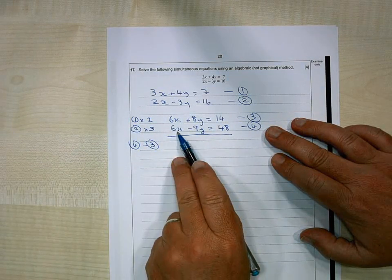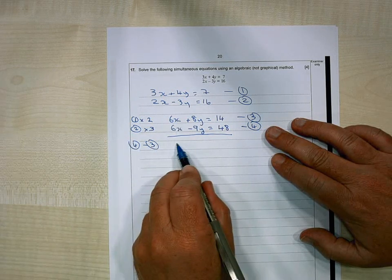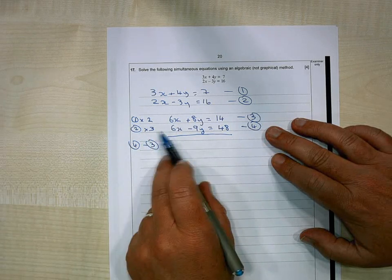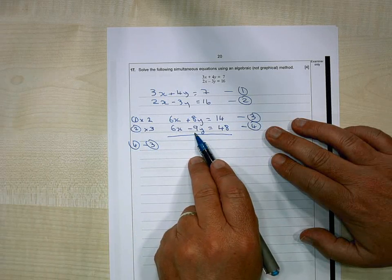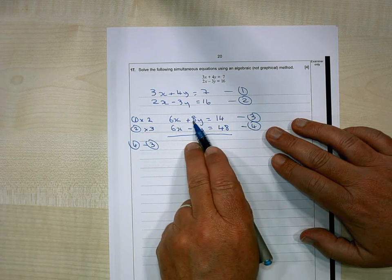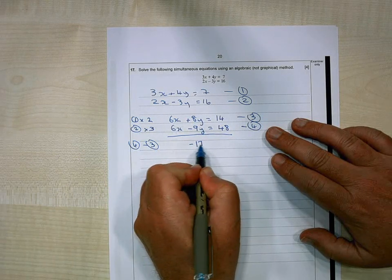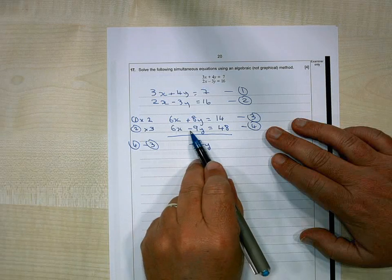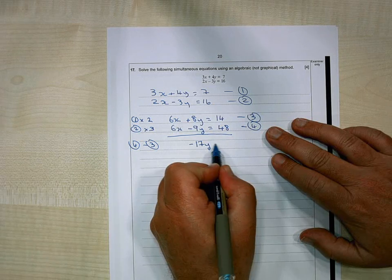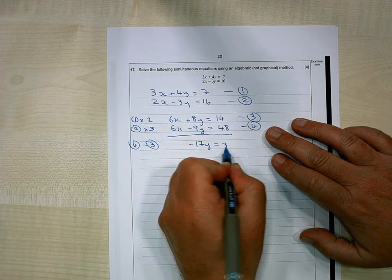So I'm going to do 6x take away 6x, gone. There's going to be no x, which is the whole point. You don't need to write no x, we just leave it as that. Here, I've got negative 9y take away 8y, which is minus 17y. Negative 9 take away 8, so it's going down another 8. And then I've got 48 take away 14, which is 34.